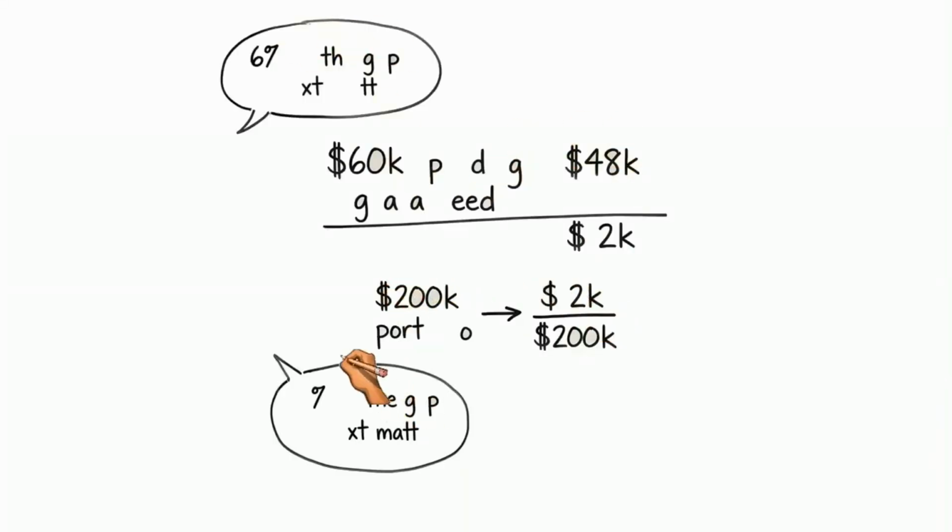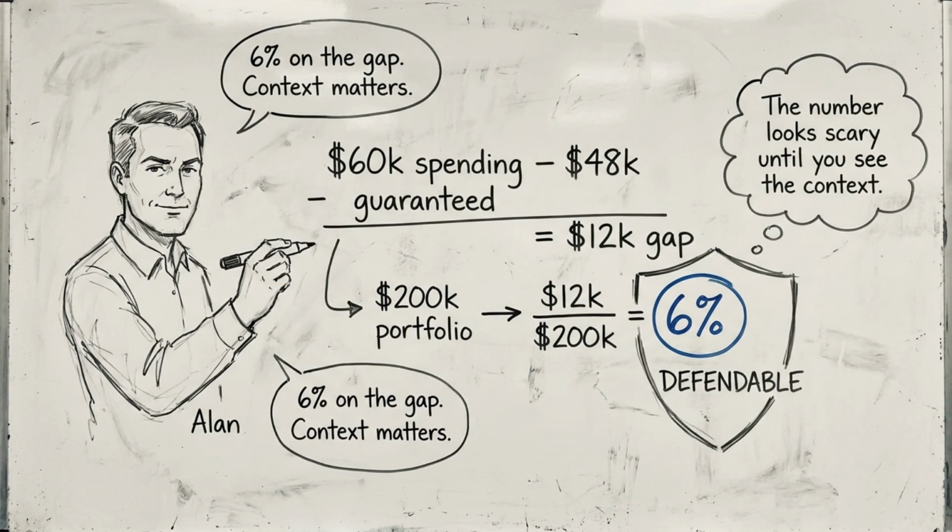Practical application: if your combined Social Security and pension total $48,000 per year, and your annual spending is $60,000, your portfolio only needs to fund $12,000 per year. If your portfolio is $300,000, that is a 4% rate.